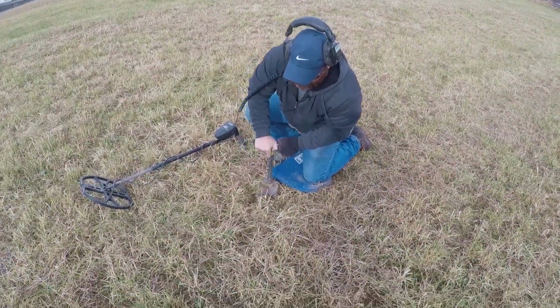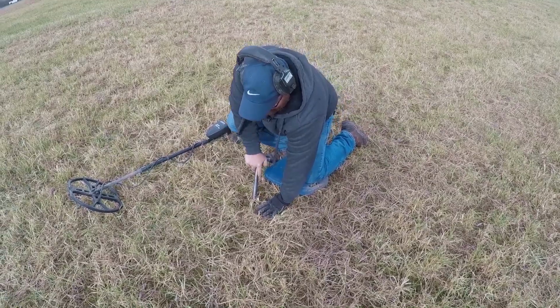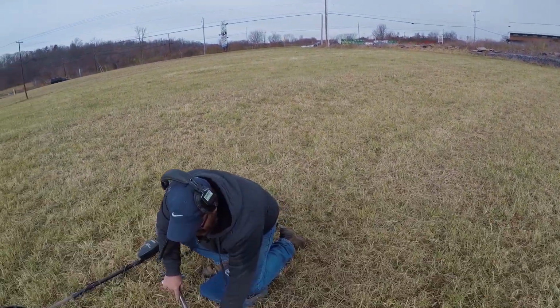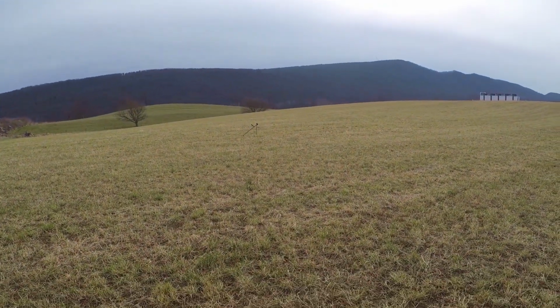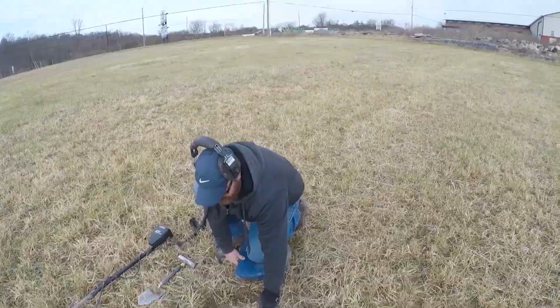All right, Shane's digging his hole. Says he might have a coin. So we started up there by the car. We made it down to here. Shane's right here digging. My metal detector's all the way down there. Found a lot of iron so far. Shane's hoping he's got a coin signal here, so we'll get back to you in a minute.